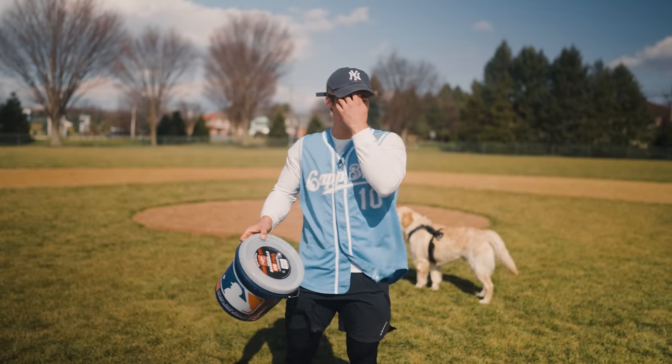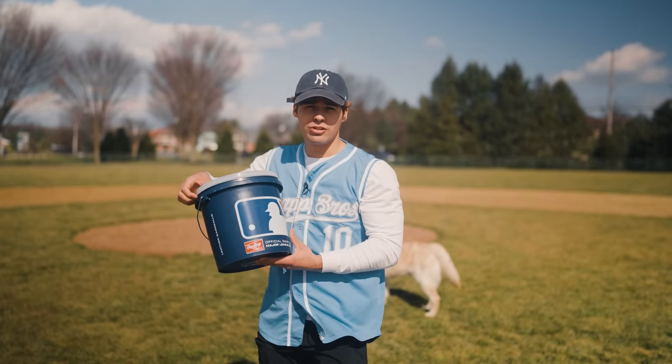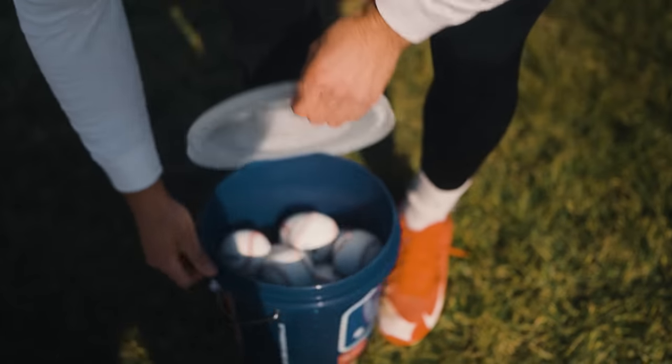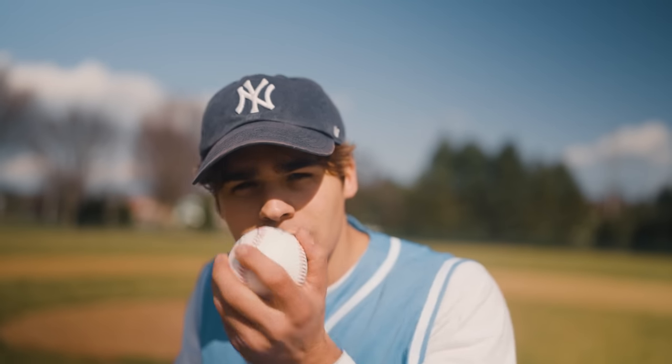The start of every baseball season, I go to the store and I buy a fresh bucket of baseballs just so I can smell them. Just look at that. Isn't it beautiful? Smell that. Can't you smell that from across the screen? But that's not why we're here.